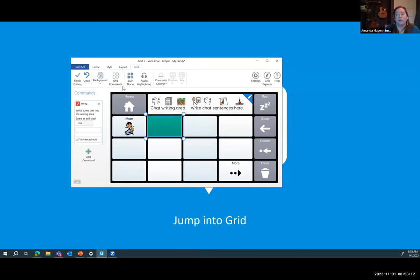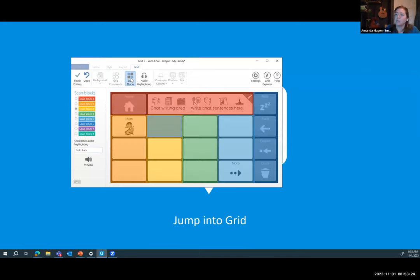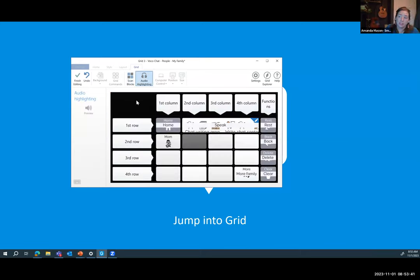And just as a note, this is also where I can add some more options into my scanning options. I tend to use these most for my switch scanners, but whatever kind of scanning someone's using, I can choose scan blocks and set up scan blocks for someone so they don't have to scroll through, however many pages, if I've got 40 buttons on the page or something like that, one by one. We can set up different sections for them. And I can also add in some audio highlighting options in here too.